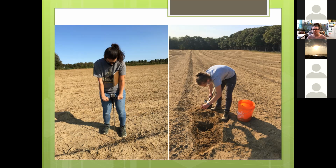At this point, we will walk the entire length of the field or fields in a zigzag formation, collecting multiple subsamples of soils and testing compaction along the way. So this slide here shows me and Debbie doing just that. I'm on the left and I'm using a tool called a soil penetrometer, which helps me determine soil compaction based on how much pressure I'm putting on the instrument.